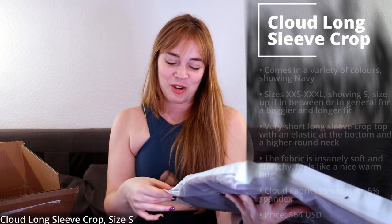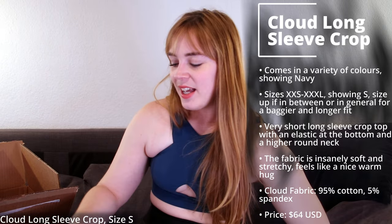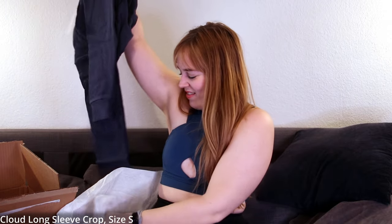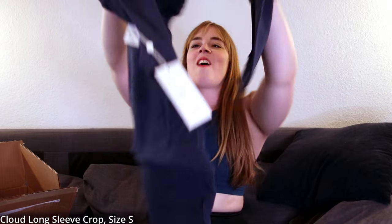All right, let's see what's next in here. It's also a big bag. This is the matching Cloud long sleeve crop, also navy, also in a size small. Again, so much paper. All right, so yeah, like I said, matching piece.